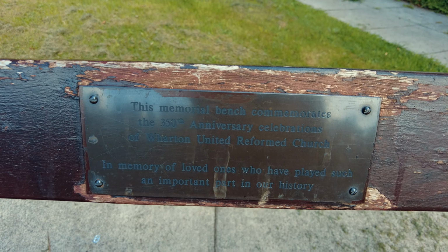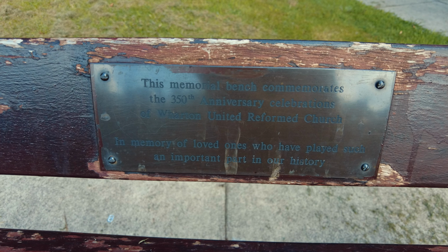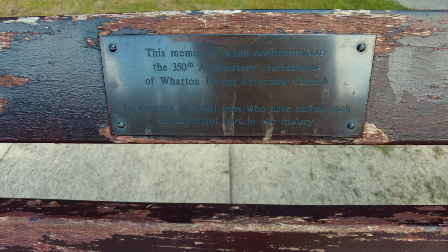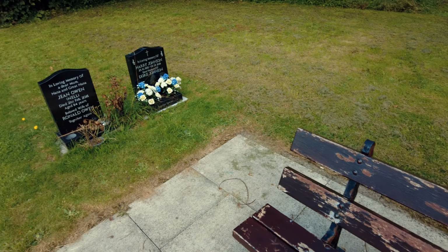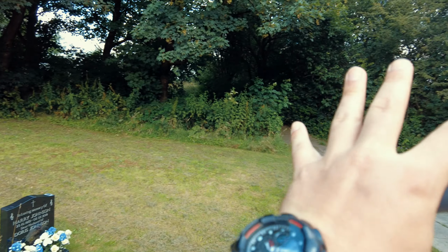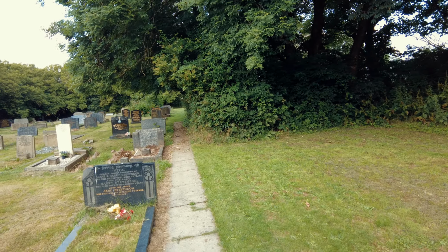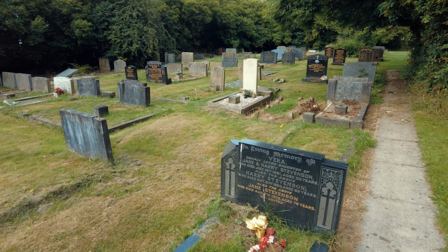This memorial bench commemorates the 350th anniversary celebrations of Wharton United Reformed Church in memory of loved ones who have played such an important part in our history. Yeah, I believe the church would have stood somewhere over here, but I can't be too sure. If you know and you can pinpoint a point in the video, guys, a time, then please let us know.